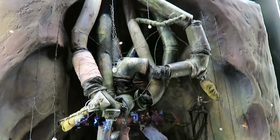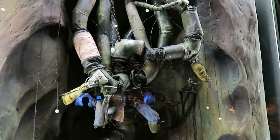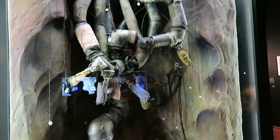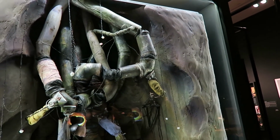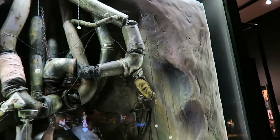Going back to our love of the Boxtrolls, this was their little shoot down into their lair that looked so much fun. And sure enough, it's practical. That seems to be a running theme. Laika focuses on the practical with a bit more CGI stuff.